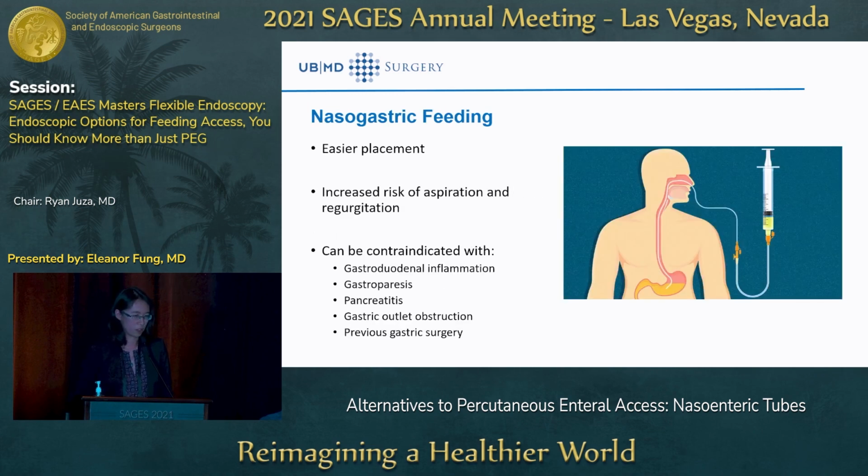In terms of different ways, I think we've touched on it a little bit, but we'll touch on it again. If you want to put this in at the bedside, you can just put a nasogastric tube in. It's very easy to put in. The nurses can put it in at the bedside without any sedation whatsoever. However, if you put food in the stomach and it just sits there, there's an increased risk of aspiration. They can get pneumonias, and they can have food regurgitation. So that's just something to consider. It can be contraindicated, particularly in patients with gastric outlet obstruction or gastroparesis.